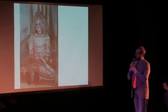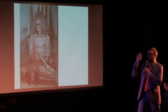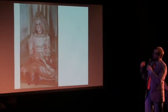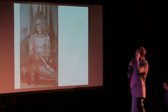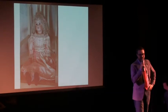When I used to be a tour guide, I would purposely walk in the room, push the chair so that it would have this evil rocking noise as people walked in for tours. Her hair is made of human hair, and her eyelashes are human eyelashes. She's really good on our flashlight tour.